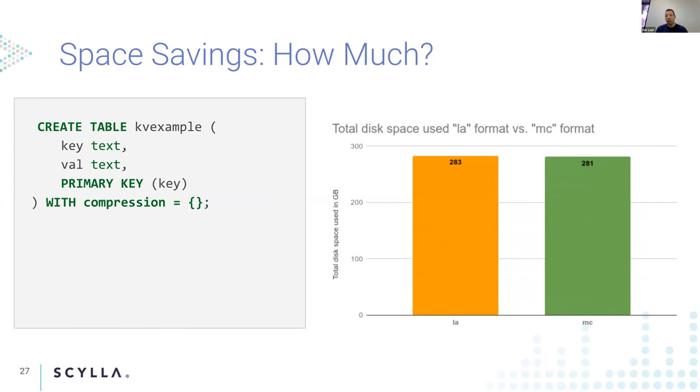But if it's not the same case, and the length of the text is only a couple of characters as well, then the saving can be 2x in this particular case.